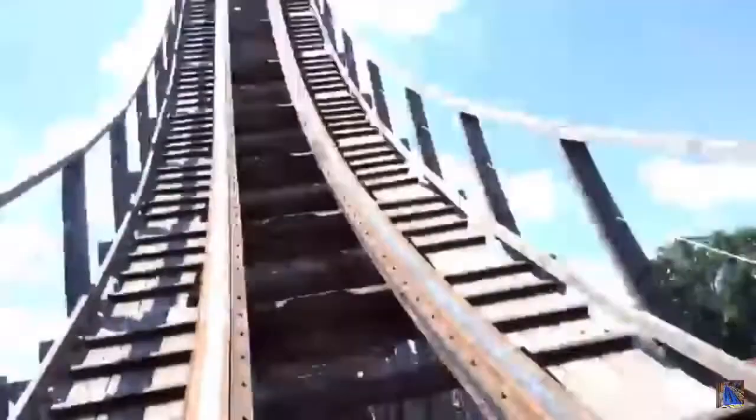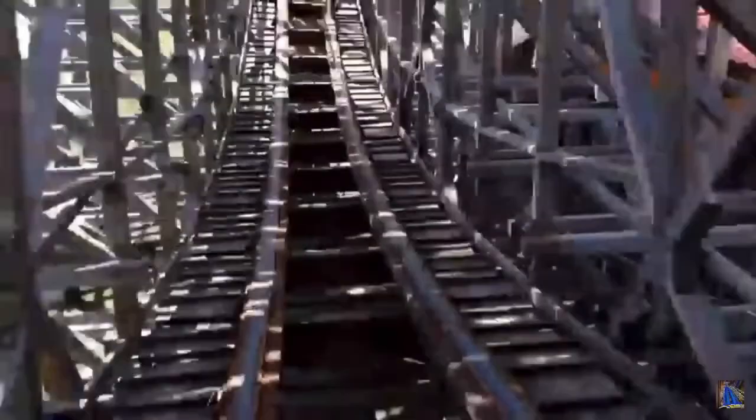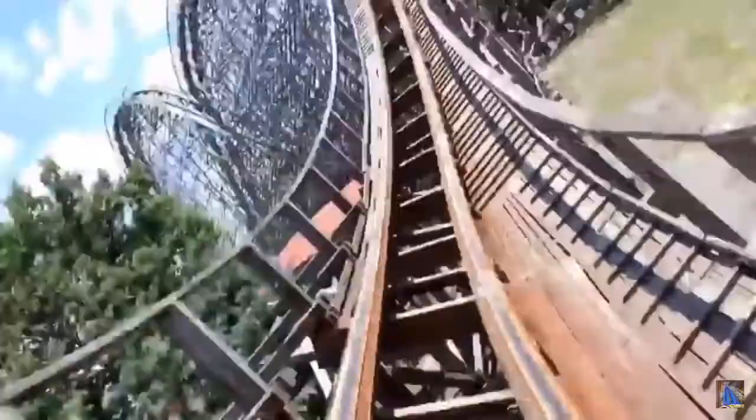You go into another intense valley and fly right past the queue to another pretty similar airtime hill, which is basically the same thing. That's the first sustained ejector hill, which is great. It's really an awesome moment. Then to another intense valley with some great head choppers actually, and then up into the turnaround section, which is a bit rough, but it's definitely really intense.